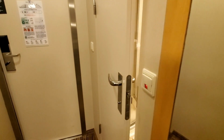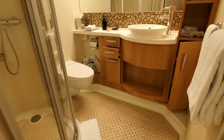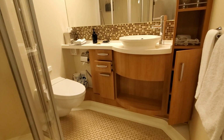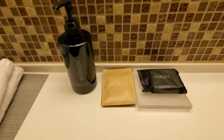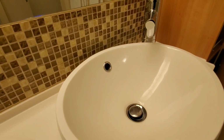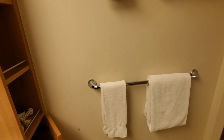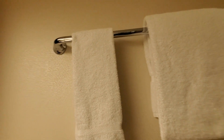And here is the bathroom. Very nice. It has a sink, some cabinets, the toilet, and there is the blow dryer. They also have some body lotion and soap too. Perfect. And I like the backsplash. They also have towels. And they have more storage right here.